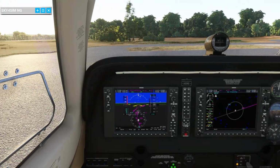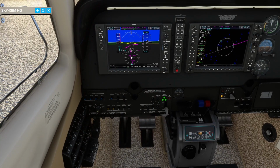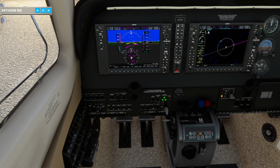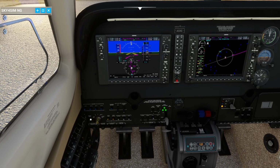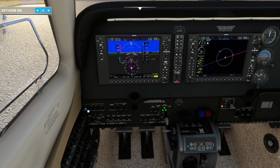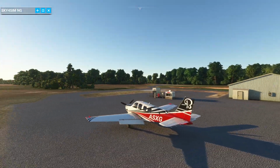Alright, so throttle down. I can never remember my parking brake button. Nope, not that button. Parking brake. Alright. Parking brake is set. And we'll just turn it off. Transporter. Disembarking of passengers can begin. Turn off all the lights. We should be good to go.